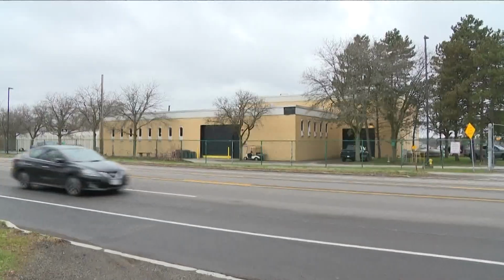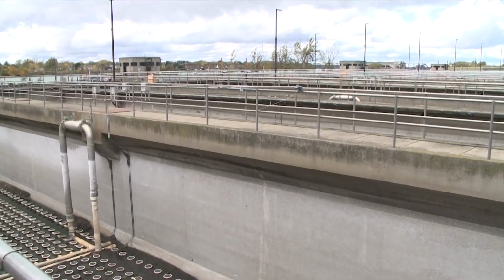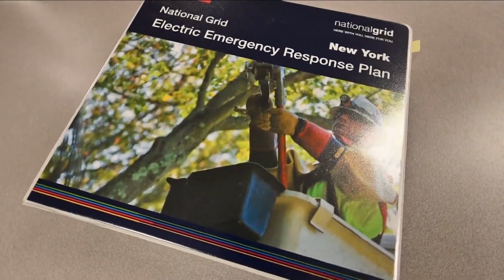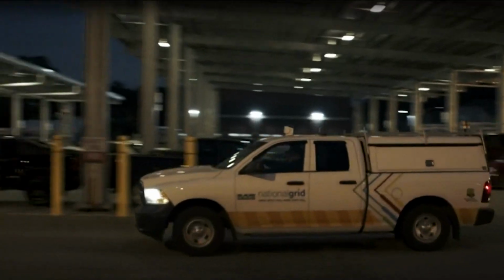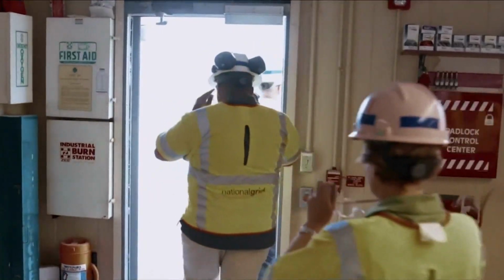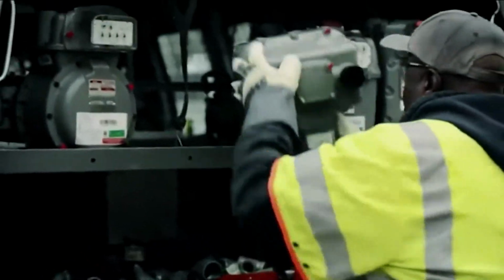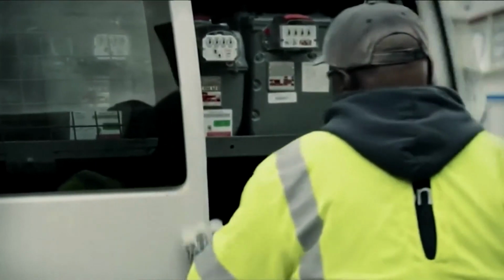When restoring power, critical care facilities are a priority. Hospitals, nursing homes, wastewater treatment plants, sewer treatment plants, police and fire stations, and schools. They are all defined in this massive emergency response plan. National Grid also focuses on the largest outages. We will start to work those immediately, and we work our way down through our restoration priority list until we ultimately get down to what we call singles, which is an individual customer that's out. It doesn't mean they're any less important to National Grid, but the way that our restoration priorities are established, we need to work the largest jobs first and then work our way down.